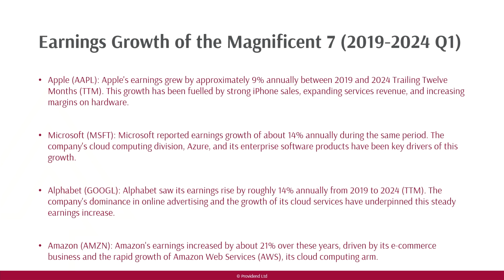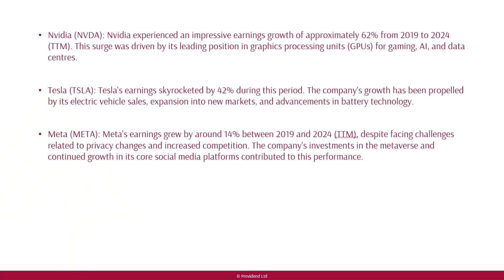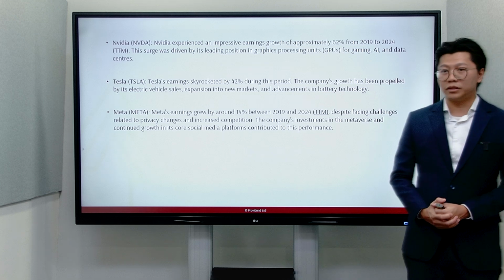Apple has been growing by approximately 9% annually. Most of us either use an Apple phone or know someone that uses an Apple phone. Microsoft, everyone is using Microsoft Office products, and Alphabet has been growing by roughly 14% from 2019 to 2024, and we can continue going on with each of these companies. For example, NVIDIA has seen an impressive earnings growth of approximately 62%, which is one of the key reasons why there was a concern about the high valuation, because NVIDIA's stock has been rising quite sharply over the past year. That being said, this is supported by strong fundamentals.